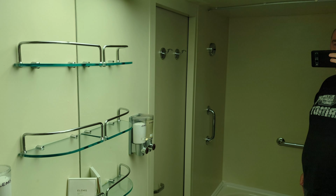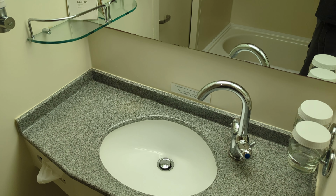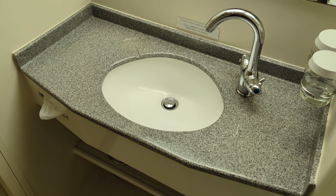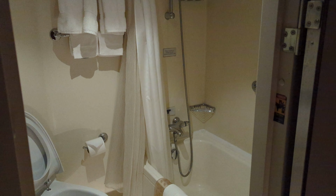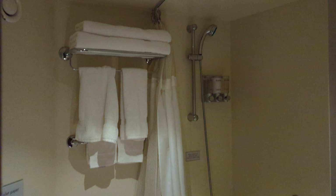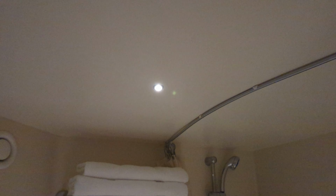The lighting is very bright. It's kind of harsh, to be honest, not particularly flattering. There is also a shaver outlet too. Elemis soap and lotion on the wall here. And one of my favorite features is this nightlight. So the regular lights are turned off and this single LED is lighting up the whole bathroom.